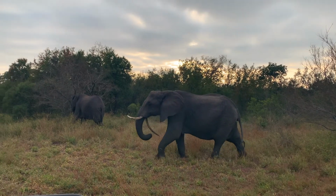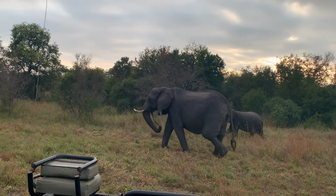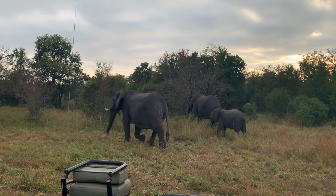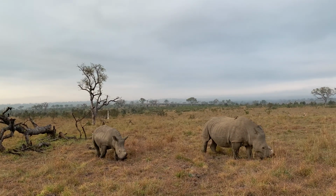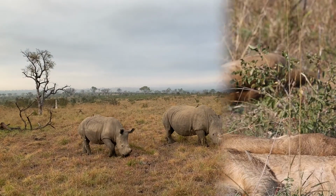Just like the rest of Greater Kruger National Park, Sabi also presents many, many opportunities to see elephants up close and personal. Here, one with the tusk bent backwards. The next day we saw a white rhino, mom and calf, unfortunately dehorned to reduce the risk of poaching.